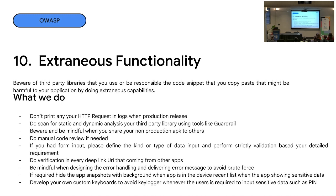If you have any form input, please define the kind of data input and perform strict validation. If you are receiving a URI from another application, please validate that incoming URI. And case by case, if you are developing an application that takes security input like a PIN, maybe you are able to develop your own keyboard to avoid keyloggers.